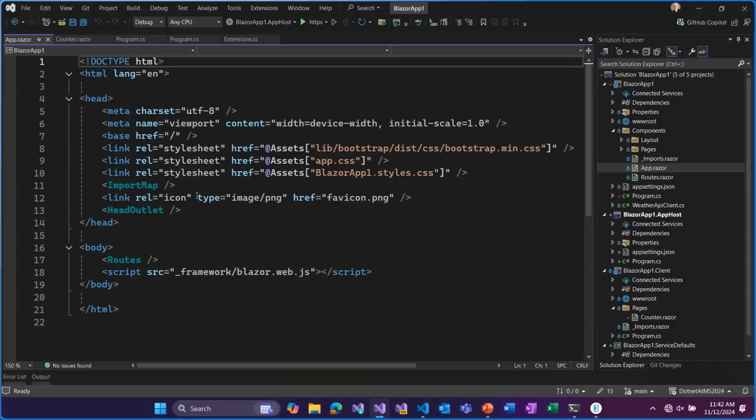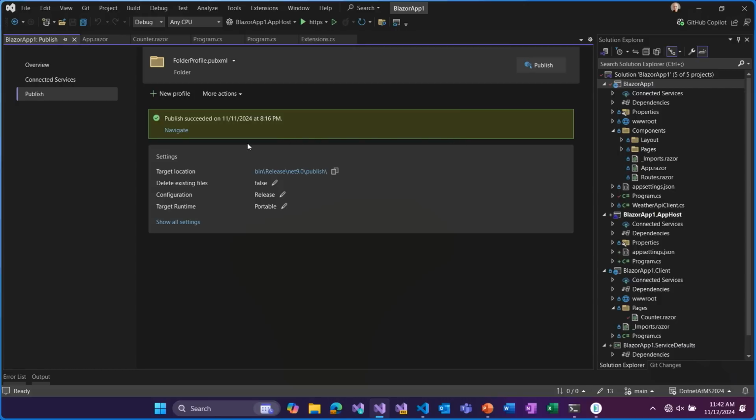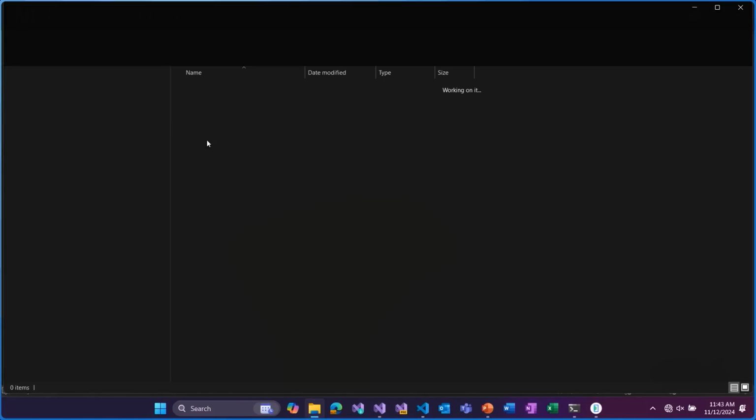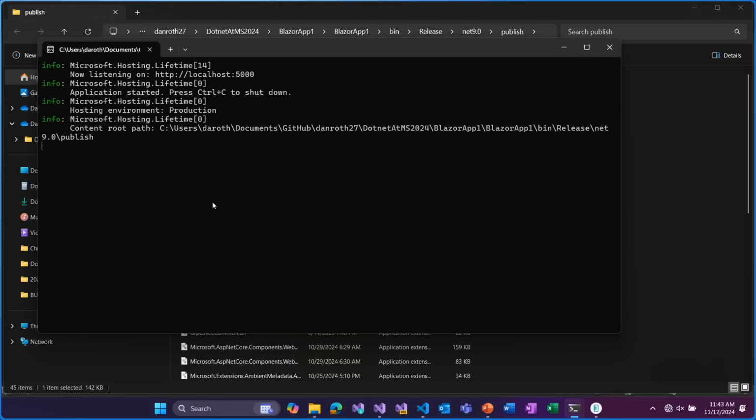Okay, now to see all these optimizations in action, we really need to publish the app. So I'm going to right-click and publish this app. I can just publish it locally to the file system for demonstration purposes. I did that previously just to save on a little time. And I'm just going to go ahead and run the published version of that Blazor app.